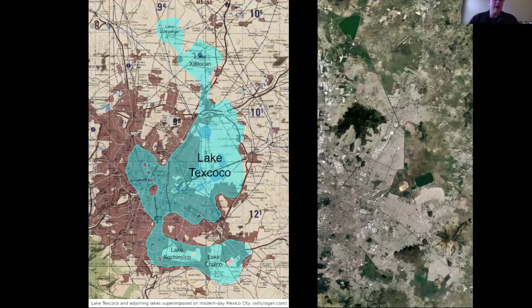In modern times, nearly the entire wetland complex is covered by the Ciudad de Mexico, Mexico City. On the left here is a map of the modern city with ancient lake beds superimposed over the map. And on the right is a satellite image of approximately the same area. Almost none of these original rich wetlands still exist.